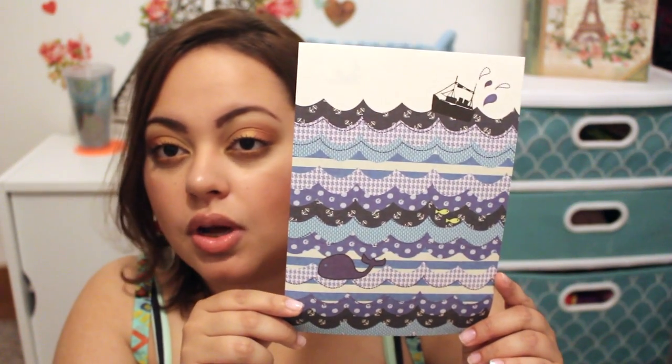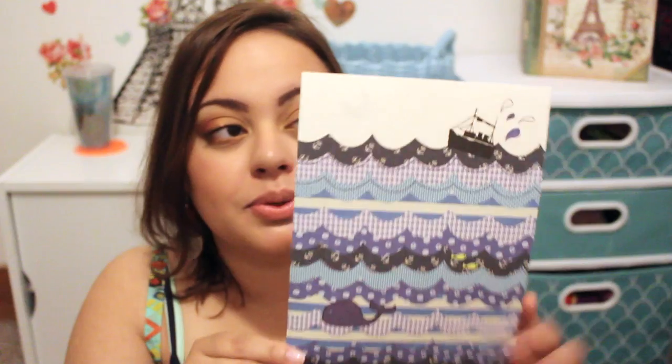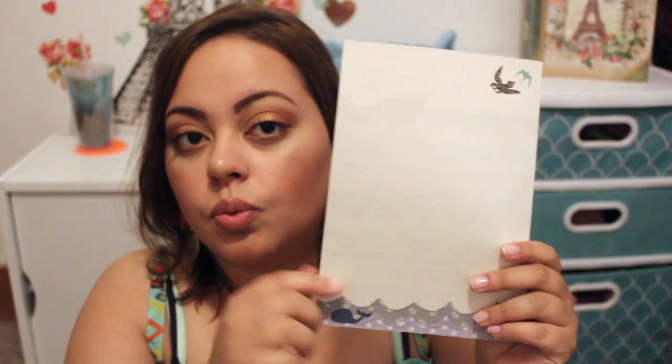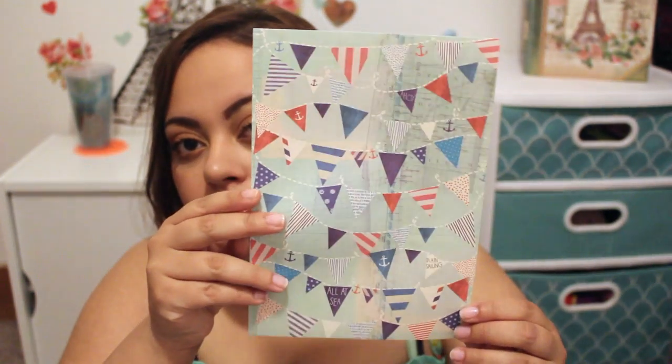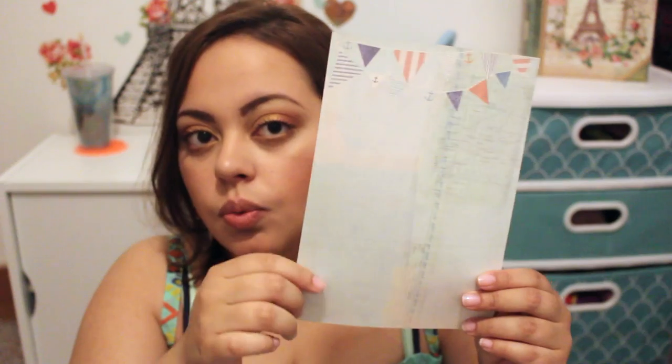So this is the writing set, and this is the paper. It actually comes with two different designs, but this one is the first one, and this is the one that is my absolute favorite, and then this is the side that you would write on. So cute. And then this is the other one with a bunting design, and then this is the side that you would write on.